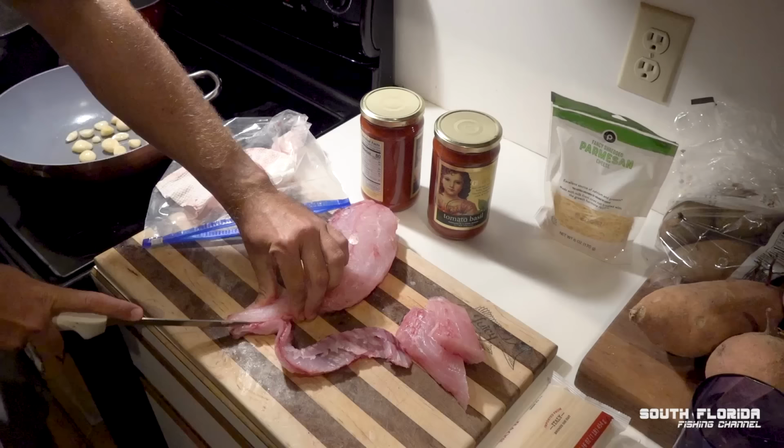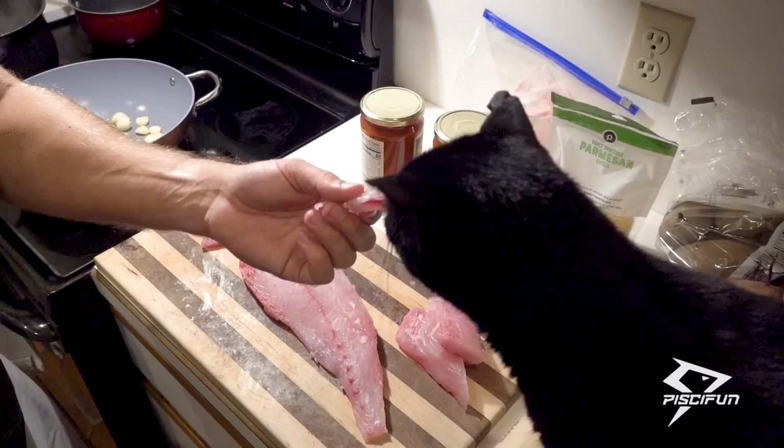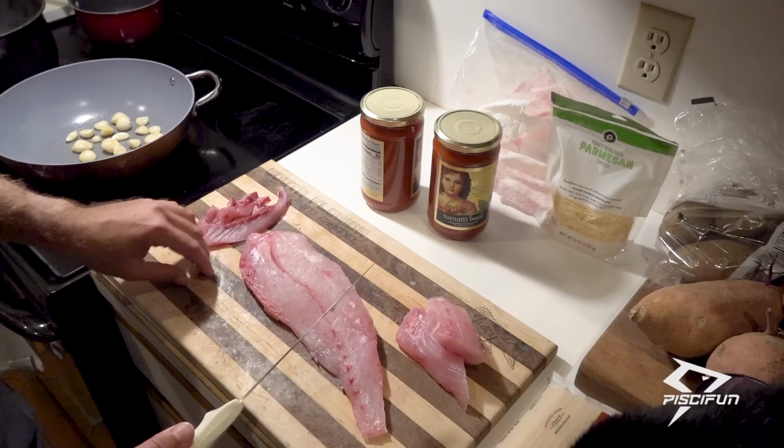Okay, cut that off. Oh, and look who we got here. We got Captain Elliot, the pussycat. Oh, you can't see him. He's not on screen yet. Hey, buddy, you want a piece? You want a piece? Come take it. There. Oh, yeah. Just take it, bud. I'll give you more later, but let me finish this.